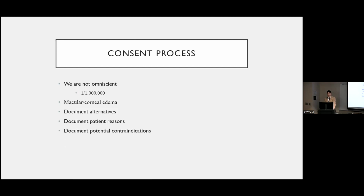Now, not surprisingly, the consent process here is going to be extremely important. And it's where a lot of the communities that do this have focused their attention, because we are not omniscient. And we can't say that just because we haven't seen it in the studies, that it's not going to happen, that there's a severe bilateral complication. So Canada uses 1 out of a million as the quote that they give to patients for bilateral endophthalmitis, and probably what at least should be on the consent form in some way. I'm also discussing the chance of bilateral macular and corneal edema, documenting the alternatives, and that's delayed surgery. And then documenting the patient's reasons for surgery, giving the specific reason that the patient wants that immediate sequential surgery.